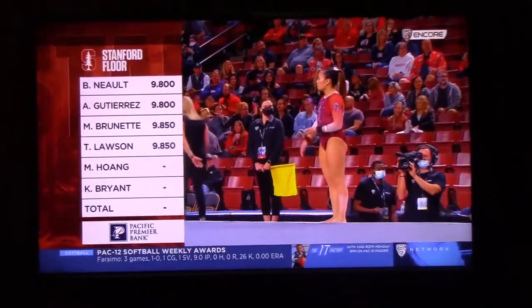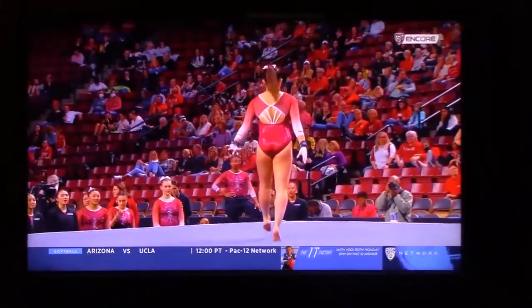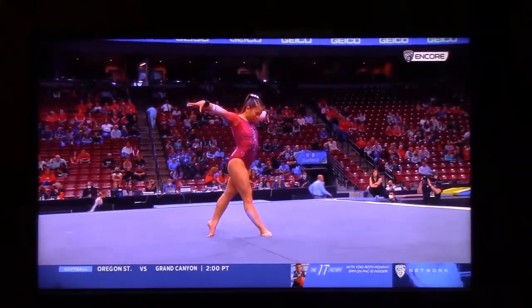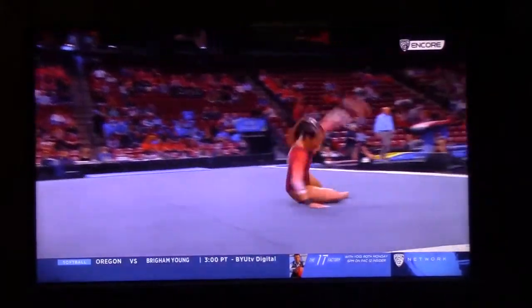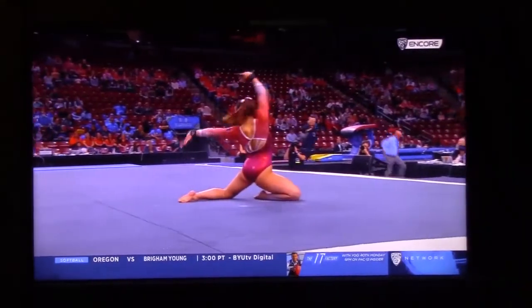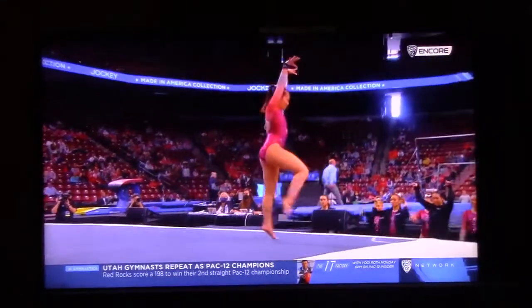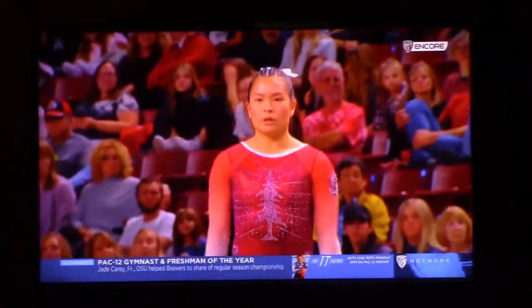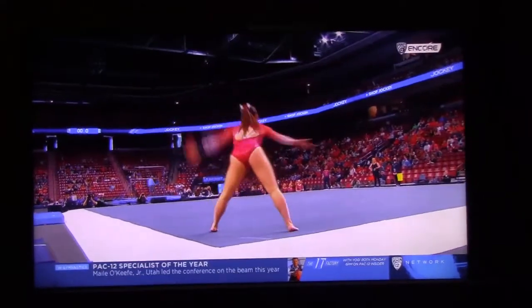And you got to see Kyla Bryant on the floor. It's exactly what Stanford did to get back into this thing. Morgan has gotten 9.9 or better four times this year. This would be a perfect spot for another. Big opening tumbling pass, double layout.